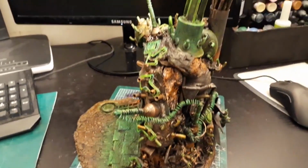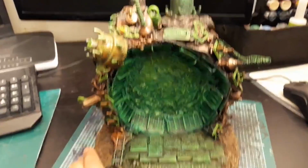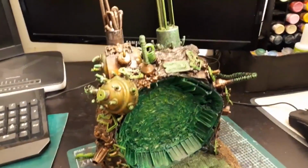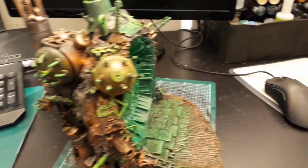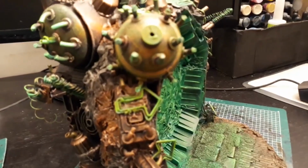I totally love this piece. It was a very early entry in the competition, and I have to say, when I saw it for the first time, I thought this is going to be hard to beat. An amazing piece of terrain, so congratulations to you. Congratulations on both pieces of terrain that you put into the competition.